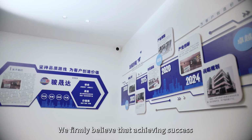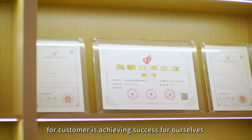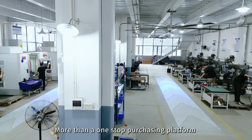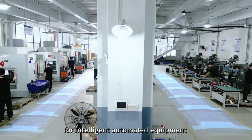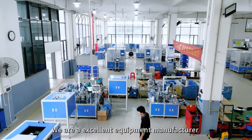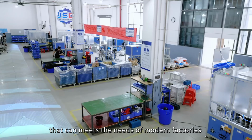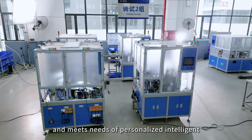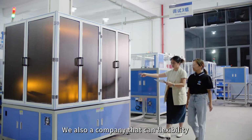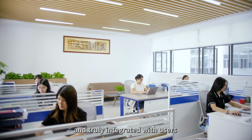We firmly believe that achieving success for a customer is achieving success for ourselves. JSD, more than a one-stop purchasing platform for intelligent automated equipment in the home hardware industry. We are an excellent equipment manufacturer that can meet the needs of modern factories and the needs of users requiring personalized intelligence. We are also a company that can flexibly adjust a production line and truly integrate with users.